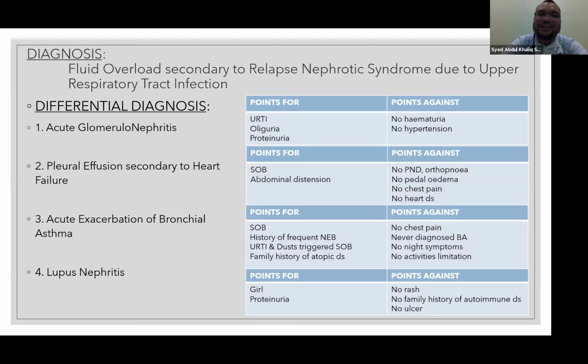Even yang overfill, there's no role for salt restriction. Even in AGN, in adult kita katalah salt restriction. Tapi in children kita tak kata salt restriction, kita akan kata no added salt. No added salt, rather than salt restriction. Tapi that is in AGN, not in nephrotic syndrome. So in nephrotic syndrome, there is no role for salt restriction.